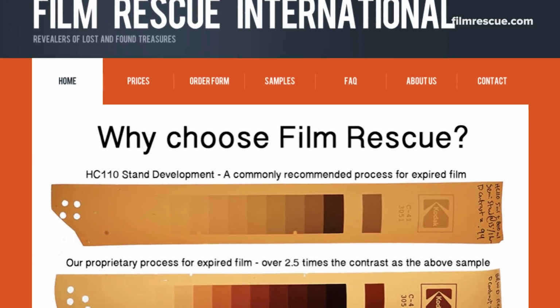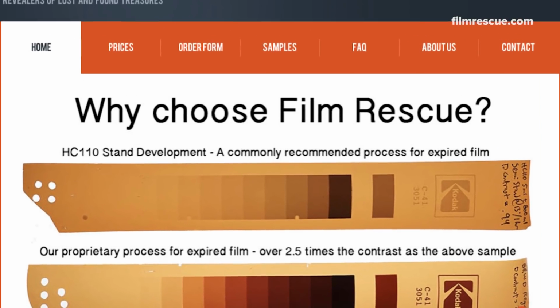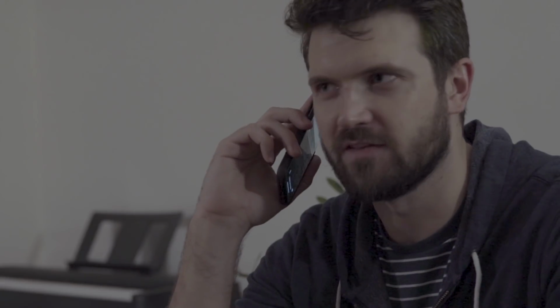If I couldn't develop a new roll of film perfectly, what would be the result of 54-year-old film? That's when I learned about Film Rescue International. Film Rescue International is a small operation run out of Saskatchewan, Canada. I jumped on a call with Greg, the founder of Film Rescue International, and he said he'd try to develop it. But he told me not to hold my breath.